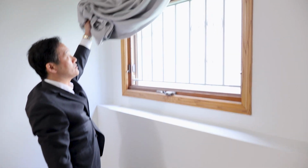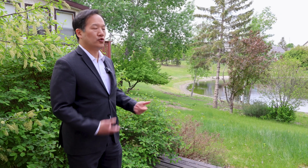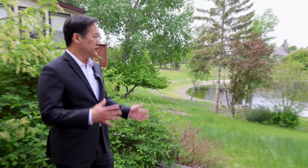We've got bars on the windows. Are these removable? They don't look like they are. Now, does the owner have to put a fence in? No, it's not a swimming pool. Should they put a fence in? Yes, right? Or this is only going to attract adults.